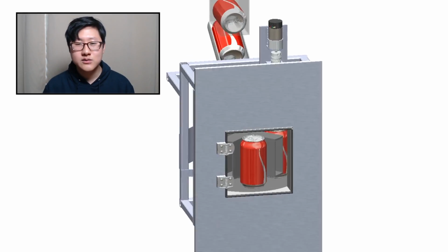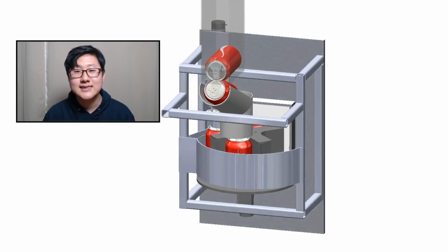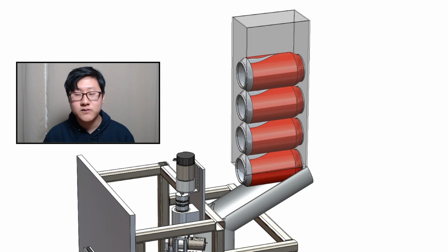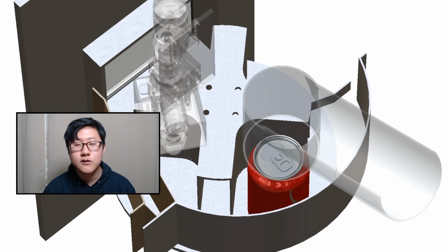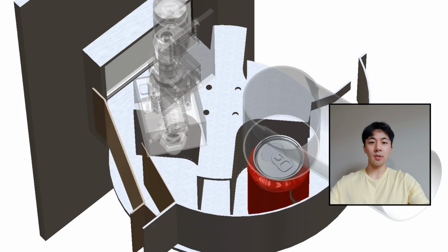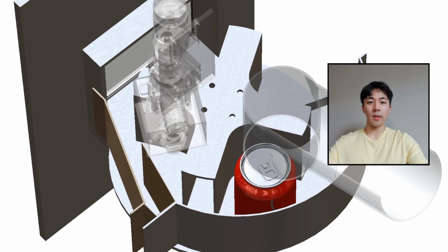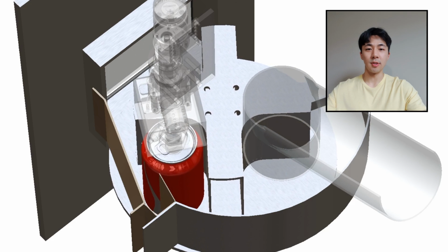Alright, when a customer orders a drink through Cantainer's selection screen, the beverage can begins its exciting journey. It is deposited from the storage stack and onto a ramp where it slides down into the first of 4 zones of what we call the wagon wheel. After landing in the first zone, the can is rotated around the wagon wheel into a spring-loaded plate that pushes the can into a secure position.